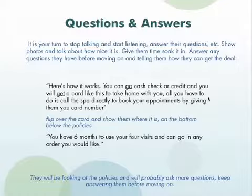All you have to do is call the spa directly to book your appointments by giving them your card number. It's really simple. Make it all seem very simple and easy. So again, they'll be looking at the policies. They'll probably ask you a little bit about them. Make sure that you review all the policies on the back of your spa card so that you know how to answer the questions.